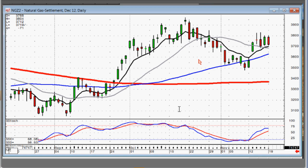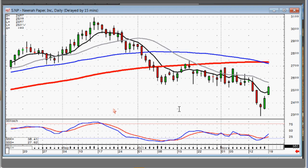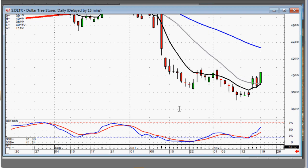Let's see, okay? Yeah, that's the S&P. All right. Okay, so we recommended Dollar Tree the other day because of the doji gap up. Remember, I think Pat's going to do something with that.